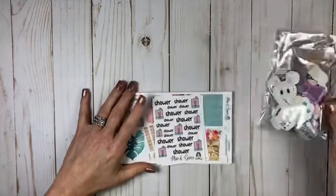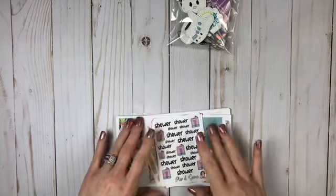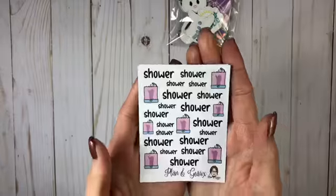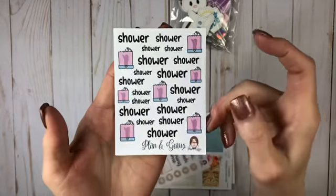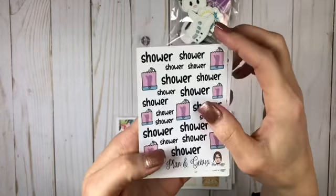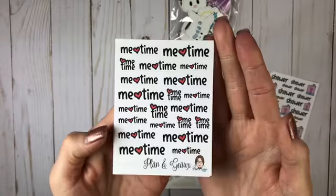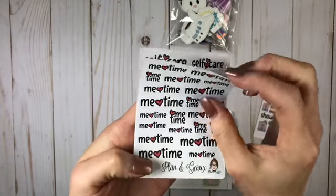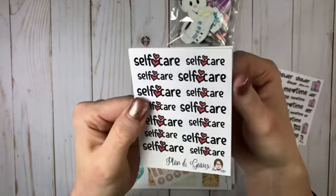Okay, so the first one is, I'm going to hold these out because these are so cute. I can't wait. The first things I'm going to show you are these shower ones. I love them. Look, it has the little silhouette of somebody in the shower. It's so stinking cute with all the different sizes. I love me time, which I don't get a lot of, but I do want to show it off when I do.